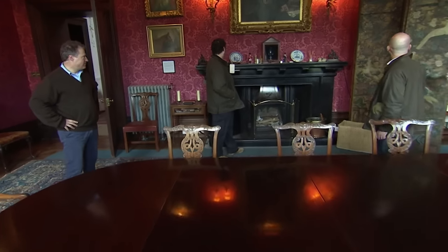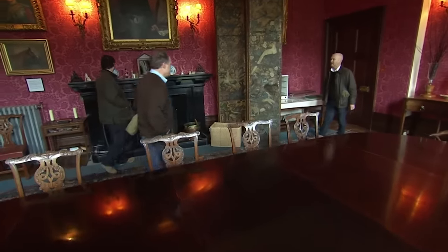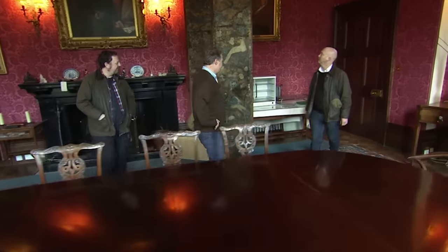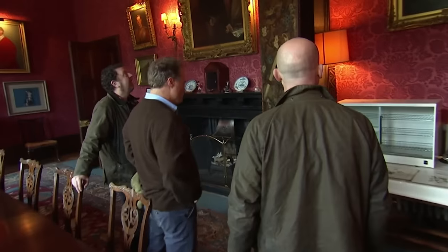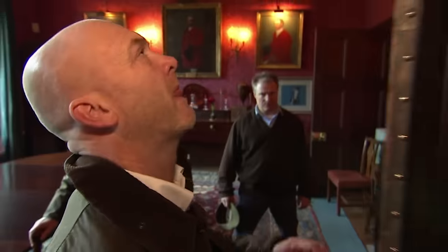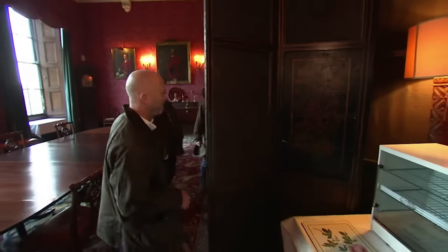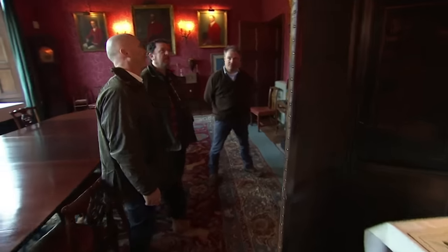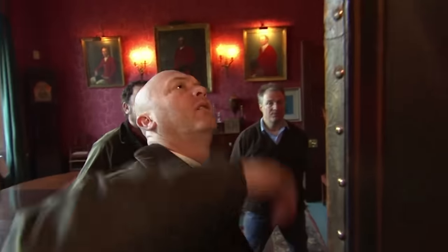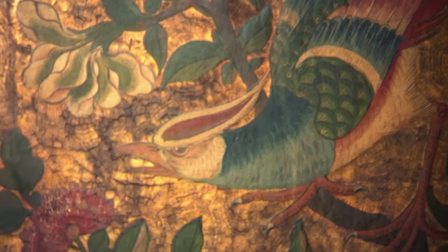Wonderful. This is great, isn't it? It needs a bit of TLC. Tatty. Shame. All fixable, though. It's rather lovely. They were designed because these houses were so drafty. That's a very tall one. Usually only about there. Nice, though. Is that leather originally? This is leather, yeah.